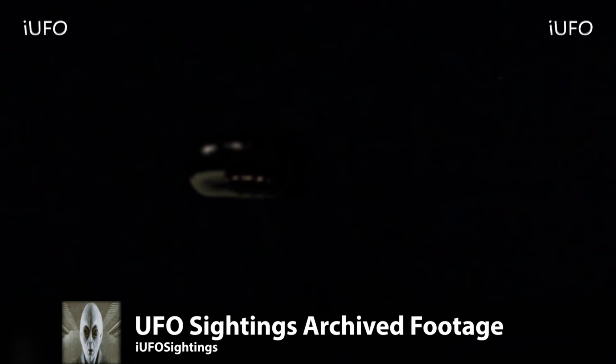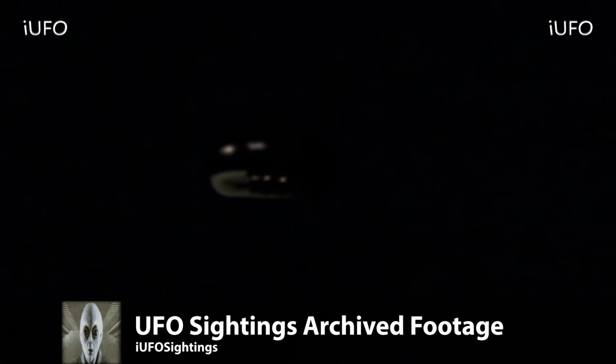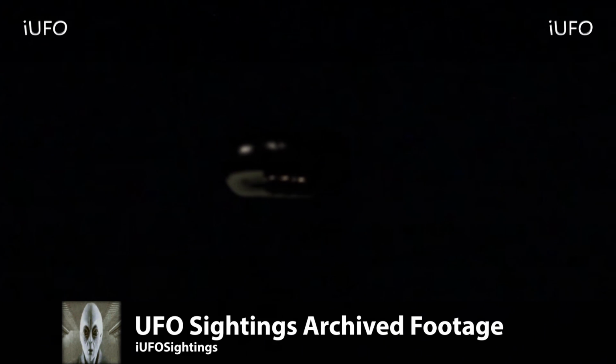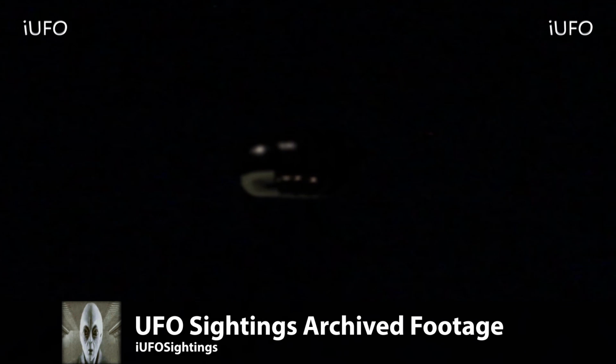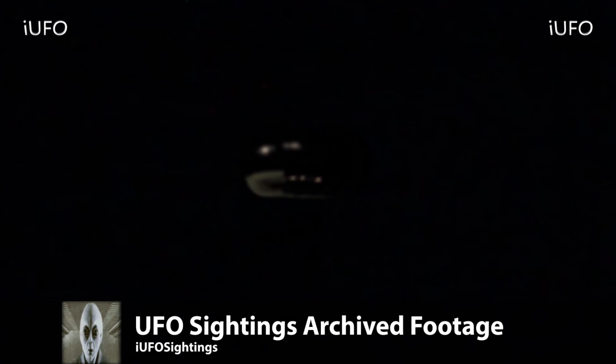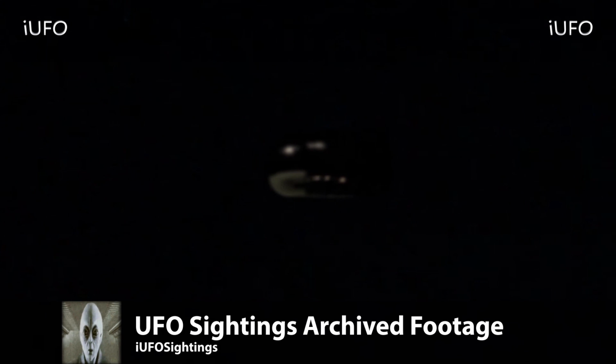Here is a close-up of the object. Very interesting, guys. It could definitely be a circular shaped UFO. And are those lights on it, or is it reflecting something? I'm definitely going to have to say a UFO on this footage. It is archive footage, so it's not as clear as what we're used to seeing on this channel. No fancy camera phones taking the footage, but definitely a UFO over here.